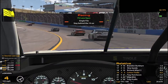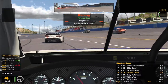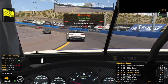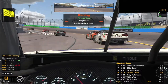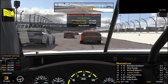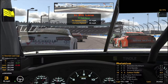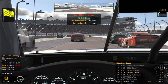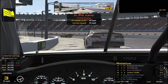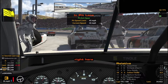First run was fine too. It's not like it made much of a difference. Let's go, guys. Come on. Sure I was pitted. Watch your speed. You got loads of fuel. Pit box in 10. 5, 3, 2, 1. Right here.